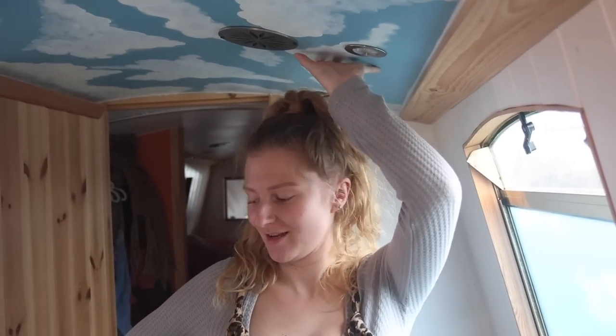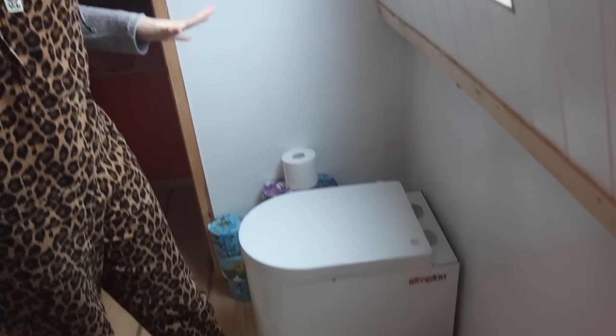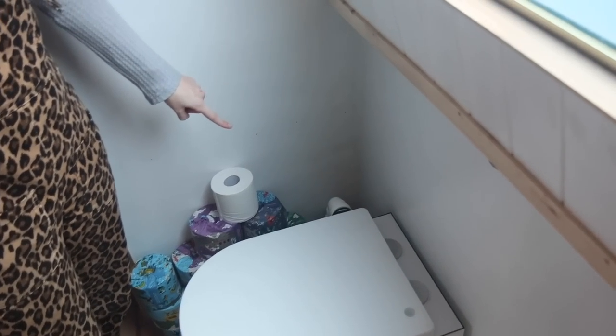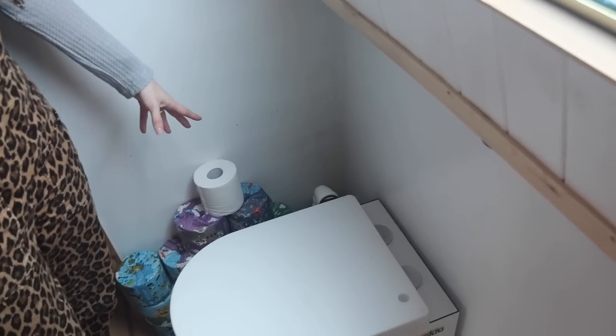Welcome to our bathroom. As you can see, I painted lovely clouds. It's my favourite thing of this bathroom. So yeah, this is our Simplu. We've never got this bit working really, which is a filter to keep smell out. So you can imagine.